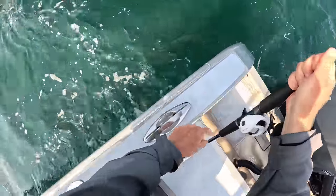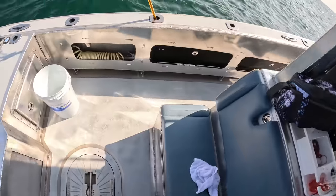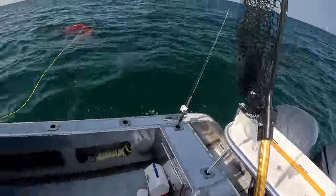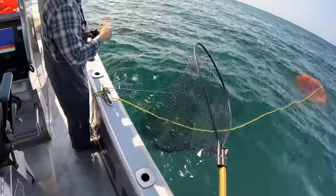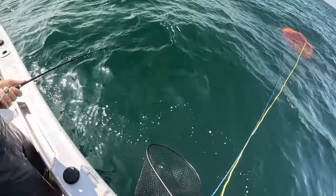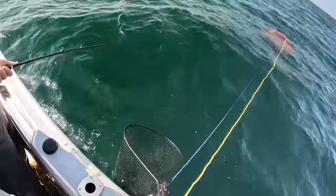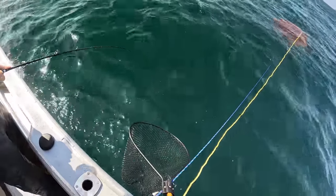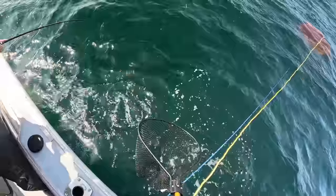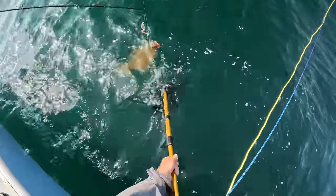Coming on up. I'm so used to catching shorts, I don't know. Maybe you're going to catch a short again. No, yeah. I don't think so. You think so? I don't know. You know what? Every time I say I think it's a keeper, then it's not. Yeah. I think that one is, though. That is definitely a keeper.